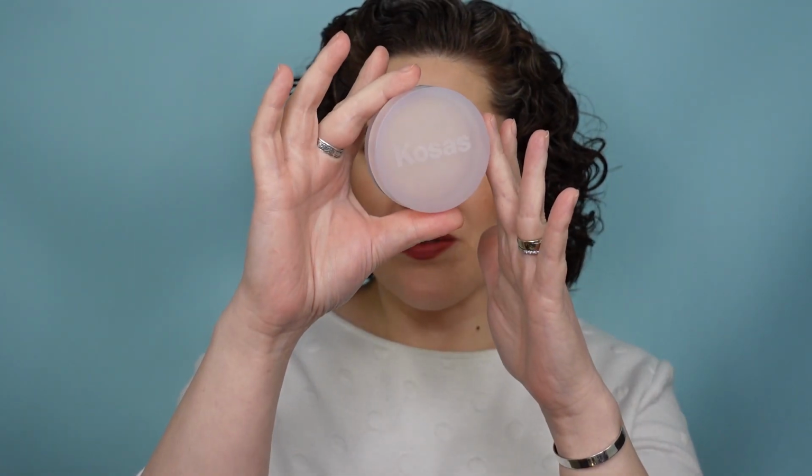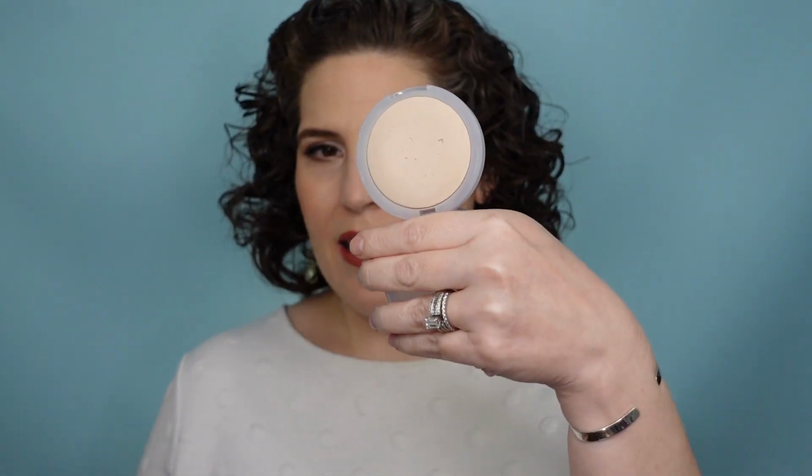And then when it came to some other powders, I wanted to pull out at least one fave. I have this one from Kosas. This is the Cloud Set. I love this. This is the lightest shade in Airy. It's gorgeous. I haven't used this in forever.